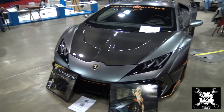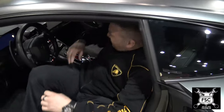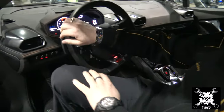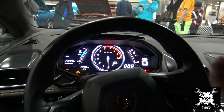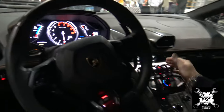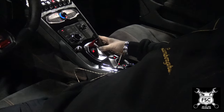Anything on the interior you want to show off? Not much done on the interior. We have a digital dashboard. You can adjust it to display whatever things you like, navigation system or just strictly dashboard. You have a lot of key buttons here that control your lift system, your windows, and obviously your start-stop button.